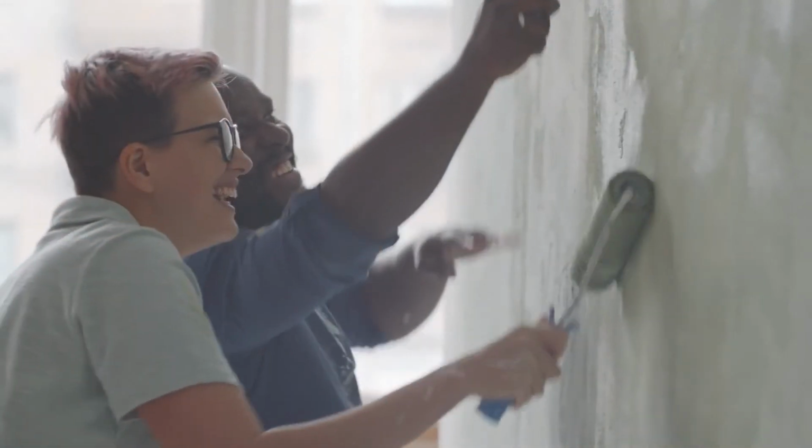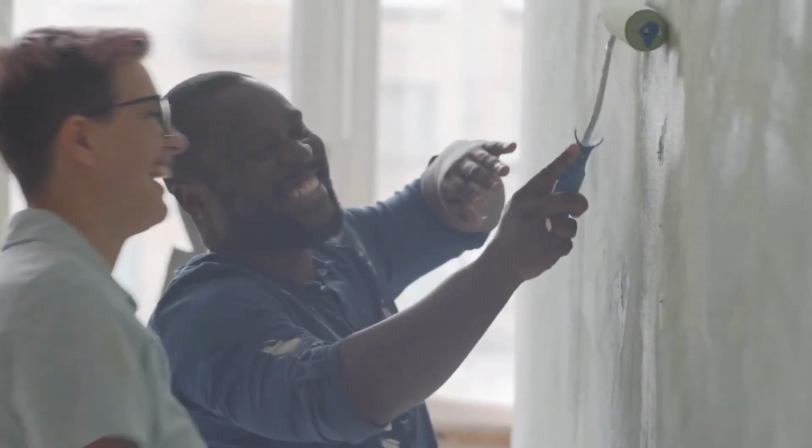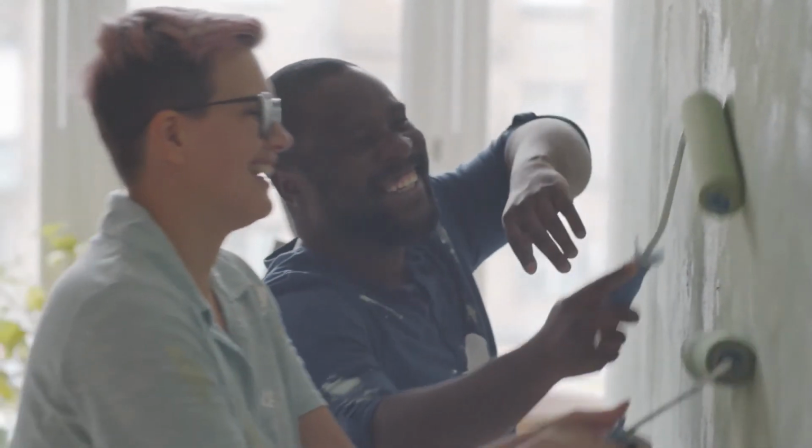You'll have the confidence that comes from knowing how to choose paint colors with purpose and intention.